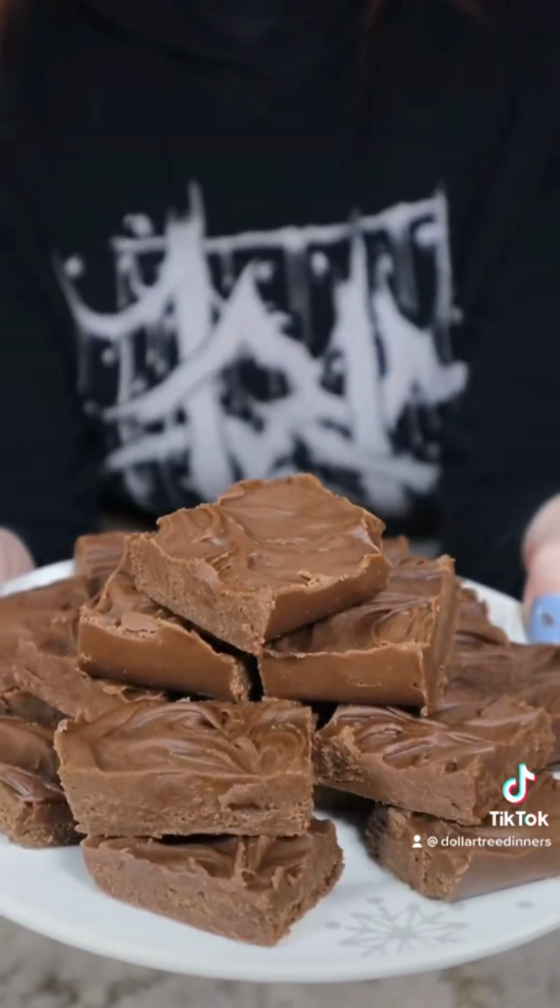You can keep this at room temperature, but it will soften up quite a bit, so I recommend storing it in the fridge to keep the best firmness.